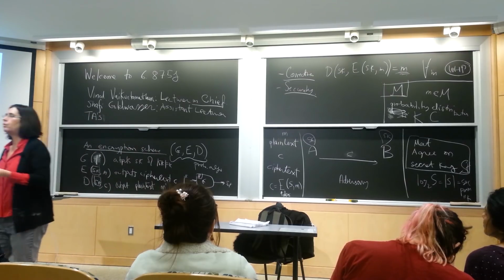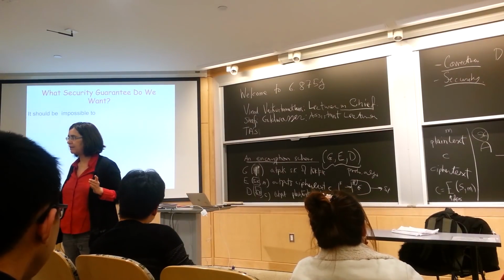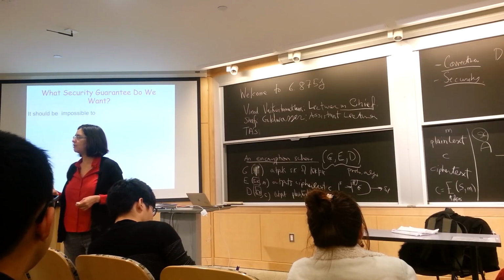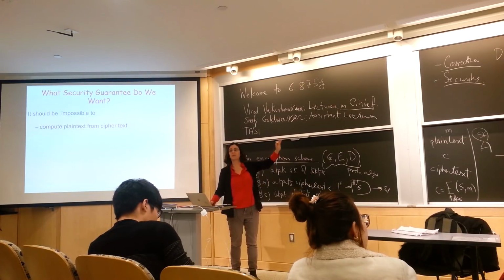What could we want from security for the system? Well, we certainly shouldn't be able to learn what the plaintext is. Everybody agree with that? Because then the system really is not very good, is it? Might as well just send the thing. So that's definitely the case. It should be impossible to compute the plaintext from the ciphertext.